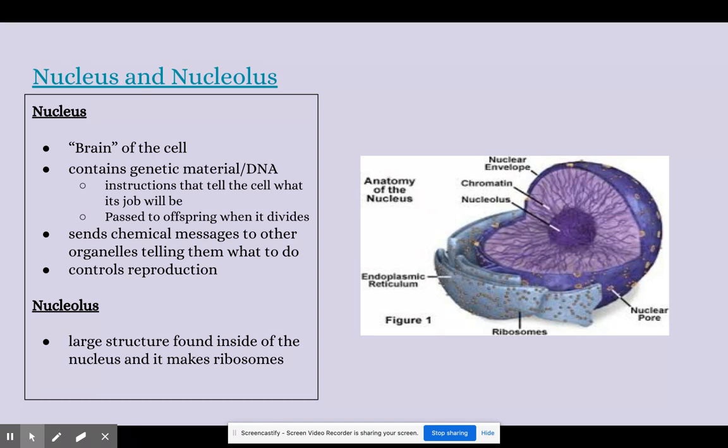The genetic material, also known as DNA, is found within the nucleus. And the DNA pretty much is the instructions as to what, like I said, that job will be of that cell. The DNA is actually what is copied and divided during cell division, or mitosis, so that the offspring will get the exact genetic information from that cell.